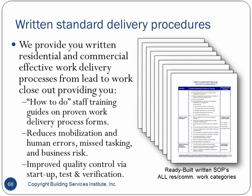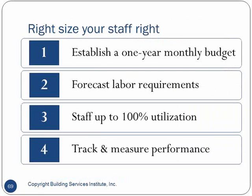It also improves quality control via the startup test and verification procedure, especially on quoted work and jobs, so that you can reduce the callbacks, plus you have a means of doing warranty transfer.